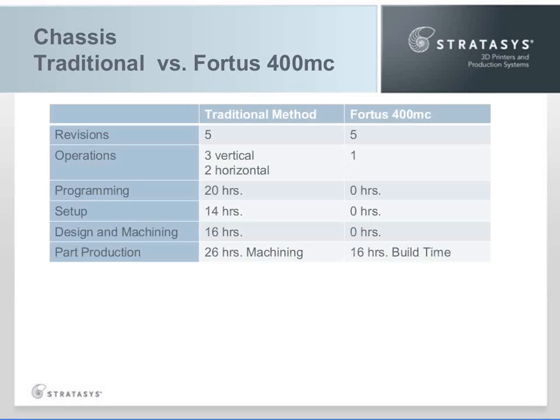So we'll kind of compare the traditional method versus using the Fortis machine. In this particular instance, we ended up with 5 different revisions to the part. So if you're going to do it traditional method versus the FDM, you can see here has many less operations. I mean, you have one real operation. It's just the building on the FDM machine compared to traditional manufacturing where you have to set up the part differently in each machine to get what you want out of it.